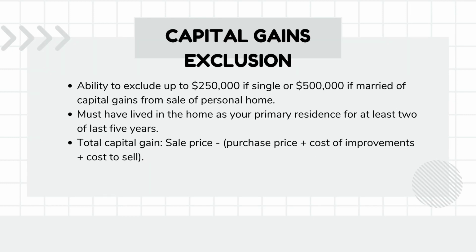All right, so let's look at the specifics here. The capital gains exclusion is the ability to exclude up to $250,000 if you are single or $500,000 if you're married of capital gains from the sale of your personal home. So there's some rules here. The first big thing is you have to have lived in the home as your primary residence for at least 2 of the last 5 years. And the key there is it has to be your personal residence. If you have a vacation house in Florida, you sell it, that will not qualify unless it was your personal residence for at least 2 of the last 5 years. So there can be some strategy there, of course. If you have a vacation house in Florida you're planning to sell, go make it your primary residence for 2 years first, and then you can use that exclusion. But it does have to meet that requirement, with an exception that we'll talk about later.